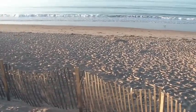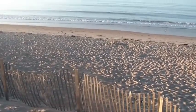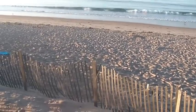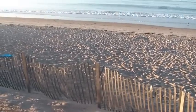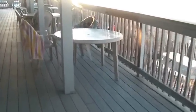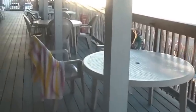I'm standing on the deck outside my hotel room. Kind of hard to get this room. We've been on various locations in this hotel, and the best room is this one on the end. You get less noise, less traffic, less people walking in front of the door, stuff like that. So it's also better to be on the second floor.